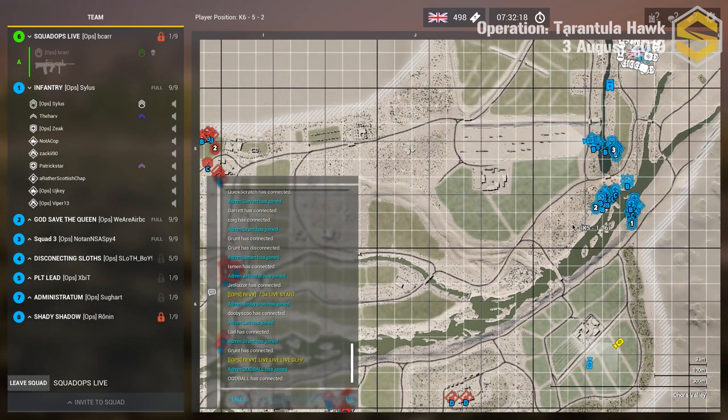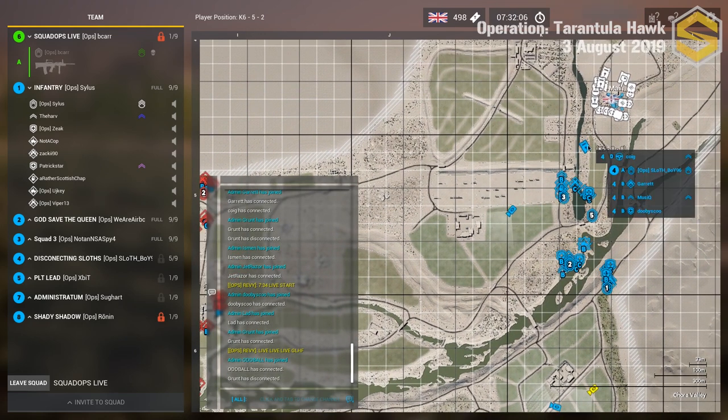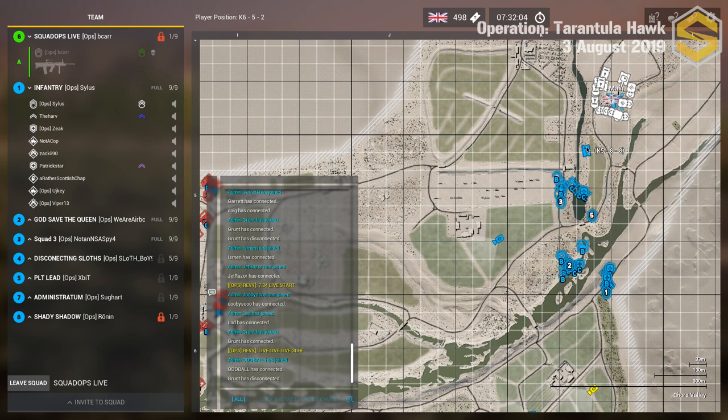For the British, looks like one squad's already across. One squad's going to probably push towards this bridge and then hit across. Squad 3 looks like it's going to begin screening. And then squad 4 is small.